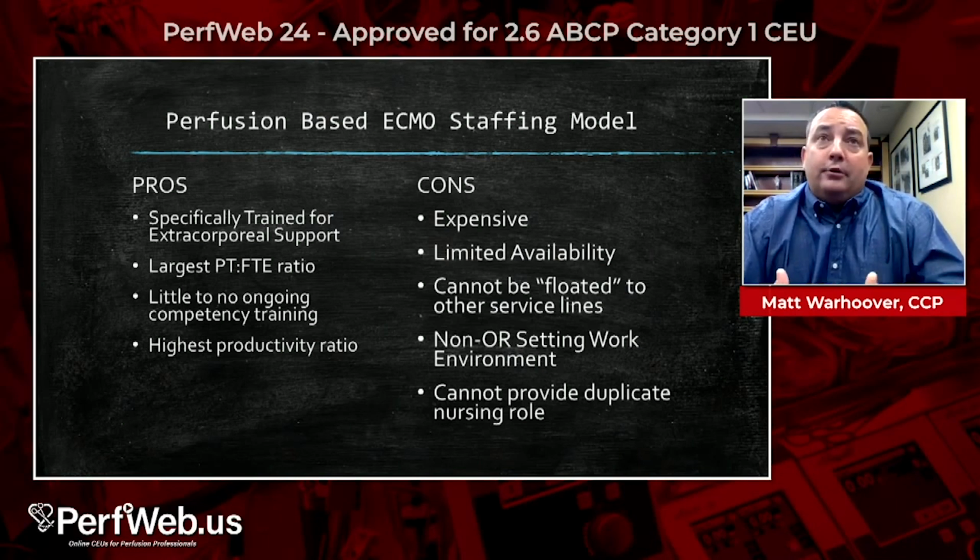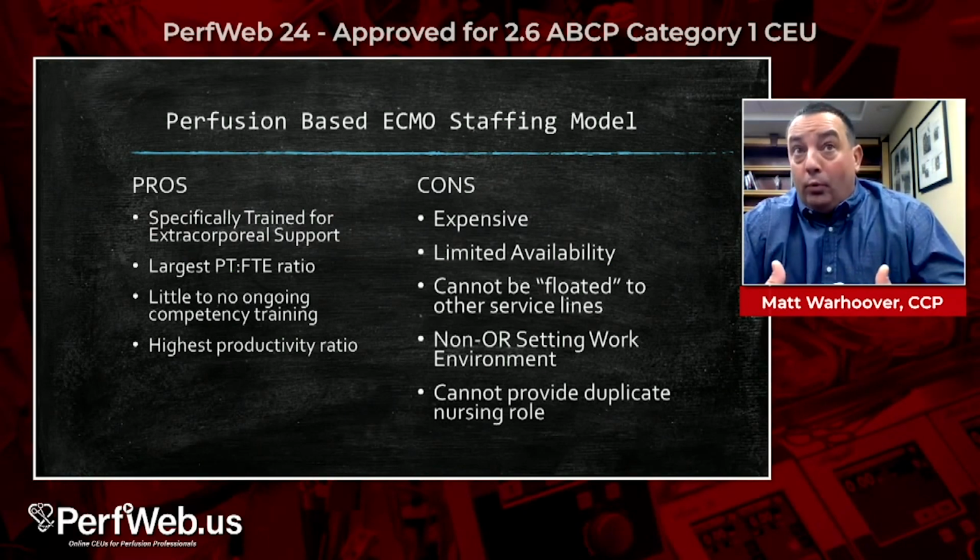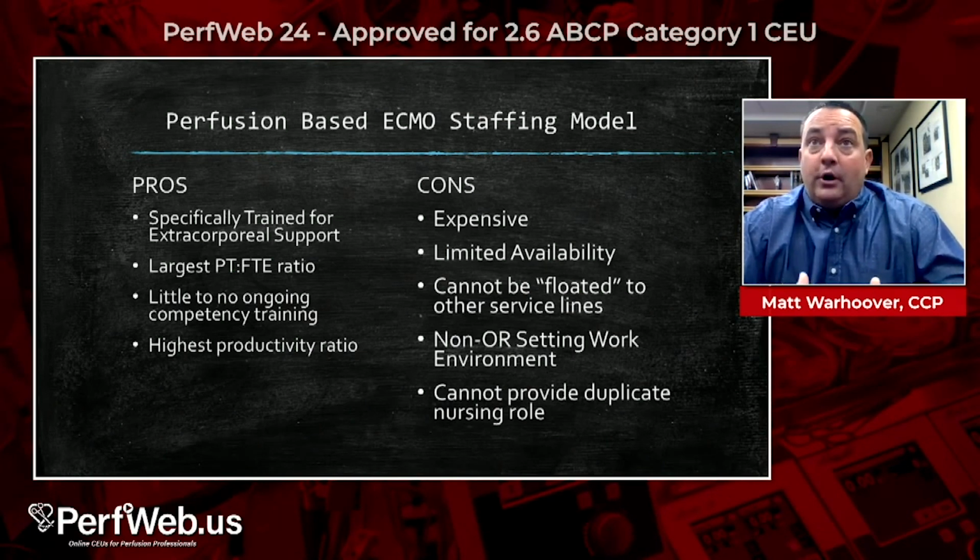You can also provide your largest patient to FTE ratio. I just think with experience and the comfortability with extracorporeal technology, that's what perfusionists know, and so they generally have a lot more comfortability with managing a larger ratio, in my experience. And what goes along with little to no ongoing competency training is your highest productivity ratio. We'll talk about what that means in the next couple slides. I'll show you examples of what I'm talking about.